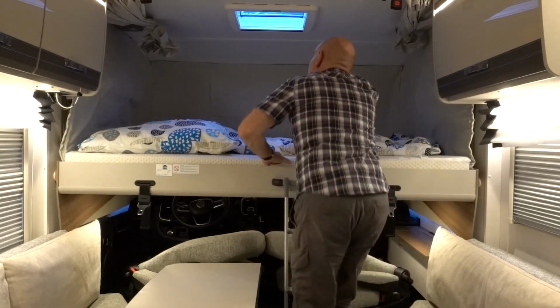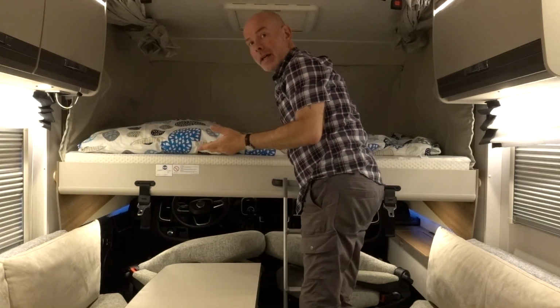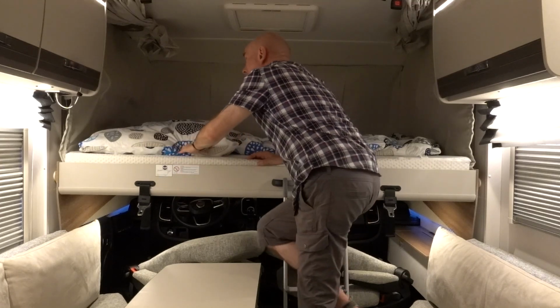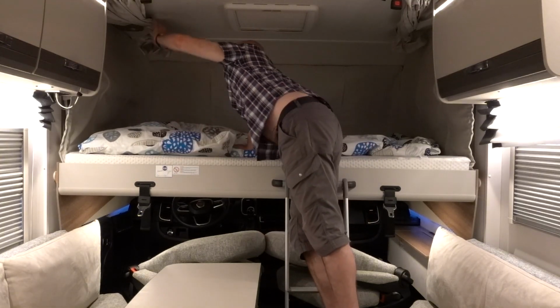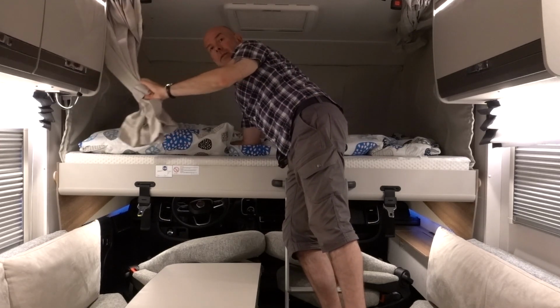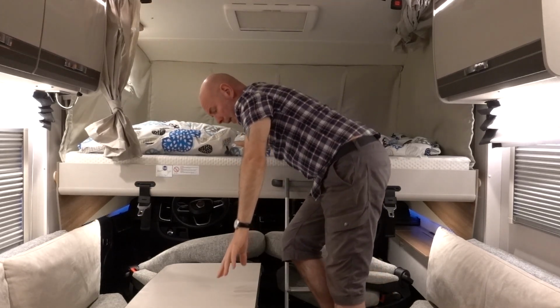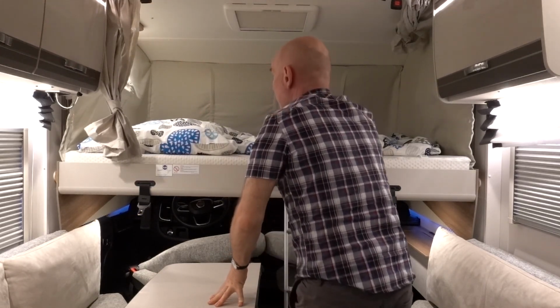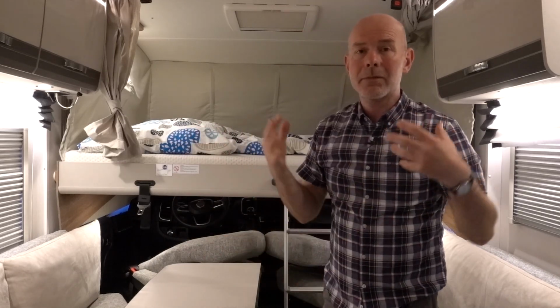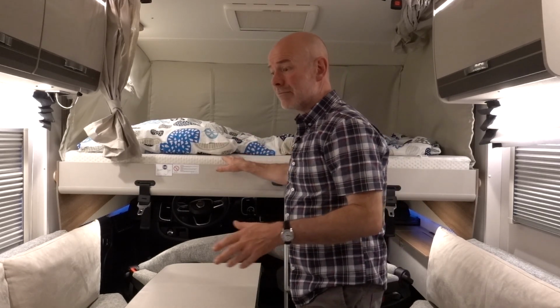You can see that there's a roof light here, so we'll just close that up. And we've got a couple of lights here. There's a privacy curtain, so you can pull the privacy curtain across. And you've got reading lights in the bed there as well. So that is really super simple. As I say, no electric motors to go wrong, and it's a really generous size.